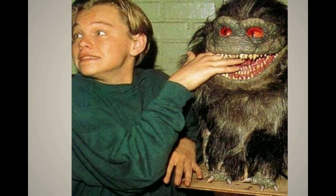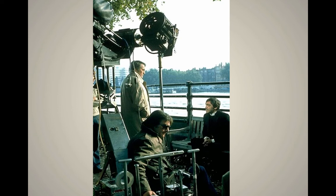And DiCaprio here on the set of Critters 3. And of course, that's a wonderful, wonderful prop, work of art there. The critter, how many rows of teeth does it have? It looks like he has 3 rows of teeth. Wonderful little puppet. And the set of The Omen here, a little break in the action.